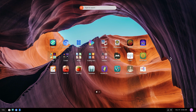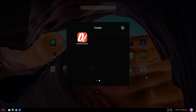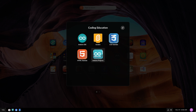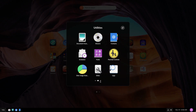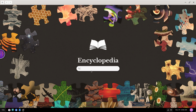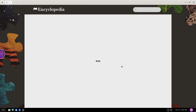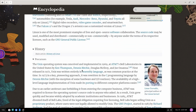Yep. Sidetrack, play, create, is Audacity, PTV, for the isolate. I'm gonna paint. Drawing tutorials. Work is LibreOffice. Coding education, Arduino, Scratch, CSS, HTML, Arduino. It gets you on your way, right? A 6-year-old can find its way around here. Encyclopedia. Linux. Follow. Start learning. Start reading.